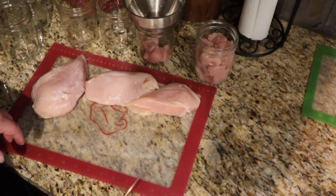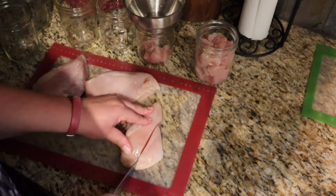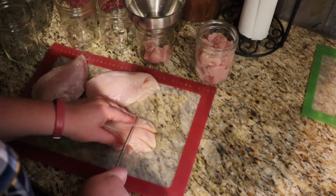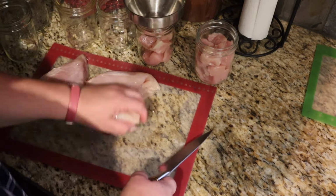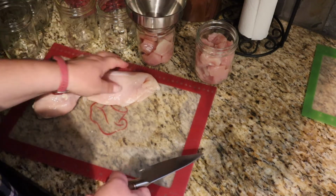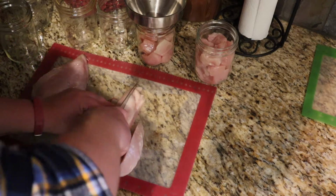I'm putting them into wide mouth jars just because I find that wide mouth is a little easier to deal with when you have larger chunks of something, and then it's a little easier to get those chunks out once you're going to use them. So that's why I like to put them in wide mouth. However, if I run out of wide mouth jars, I'll just use regular mouth.